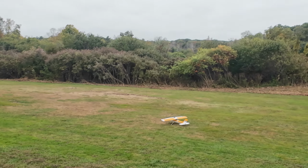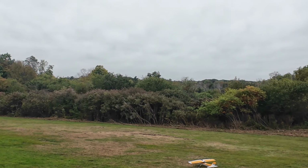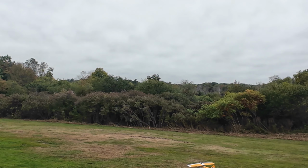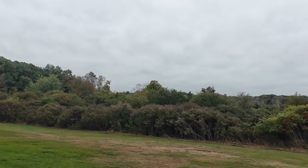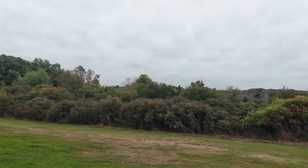Okay, we're gonna try another flight with the Ranger today. A bit breezy out here. Hopefully we get off the ground. Everything's working well. Get off the ground in this direction. Wind is coming pretty much from the way the plane's angled right now. And let's see if we can get moving.